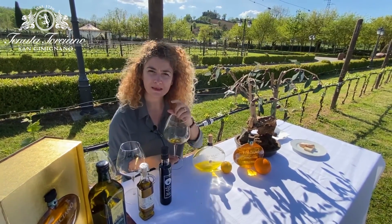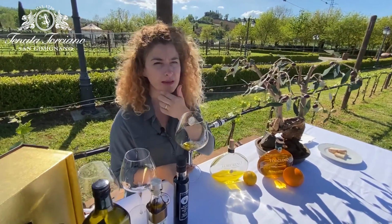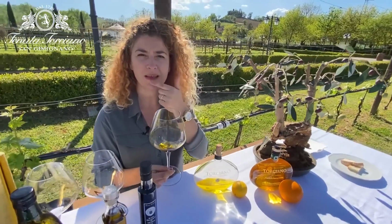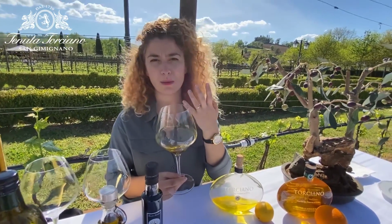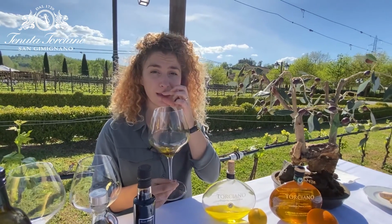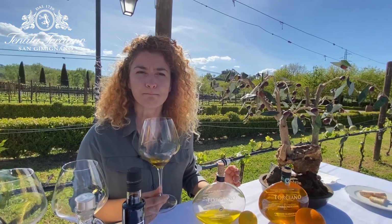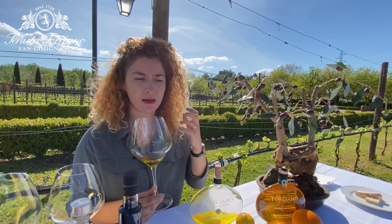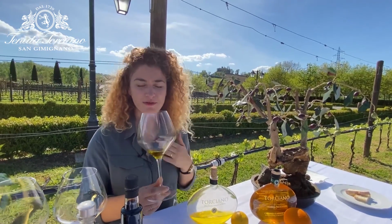We normally get a small sip and we put the extra virgin olive oil all around our mouth, especially here between teeth and lips. When we finish to put the oil around our mouth, we go here between the teeth and we do a small little breath. In this way, the flavors are going to open up a little bit more. So I'll show you first.